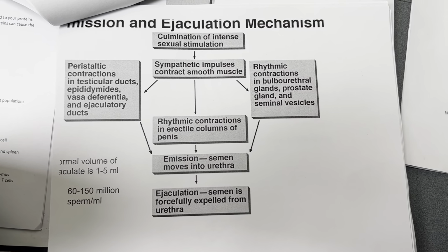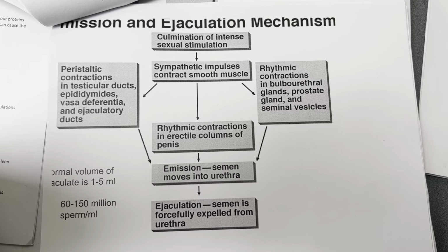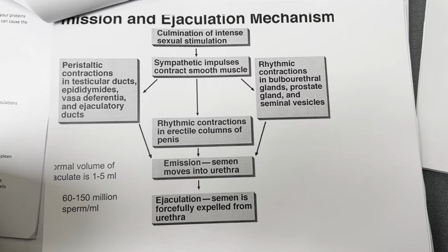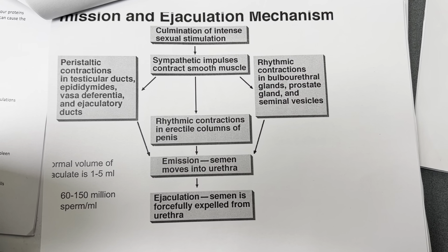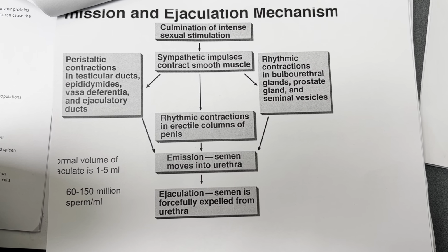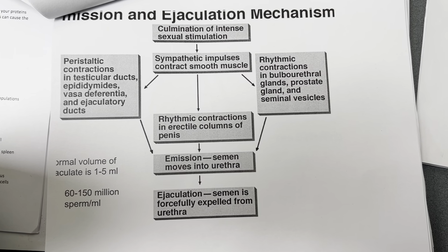Emission and ejaculatory mechanism. The culmination of intense sexual stimulation: sympathetic impulses contract smooth muscles, causing rhythmic contractions in the erectile columns of the penis and peristaltic contractions in the testicular ducts, epididymis, vas deferentia, and ejaculatory ducts.